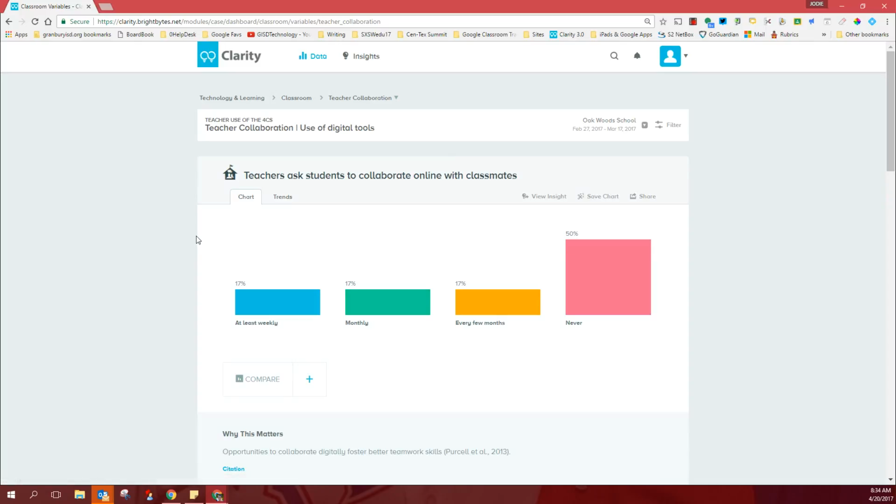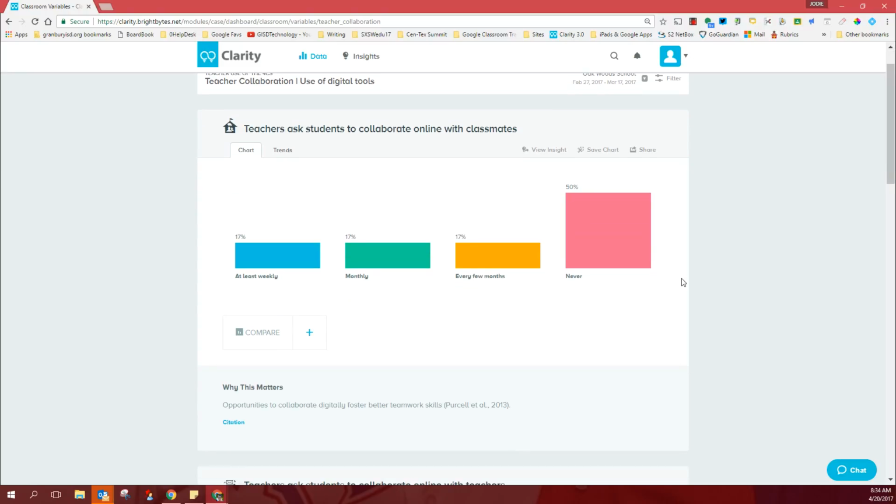So when teachers were asked how often they ask their students to collaborate online with their classmates, 50% of them said, we never do this. 17% of them said we do this almost weekly. So there's good information there, places to start. And remember, this is not a red X from the teacher's pen. This is a maturity scale and a place where we can start to set some goals.